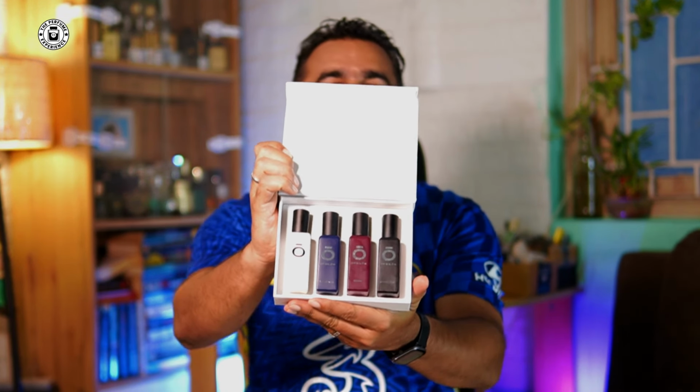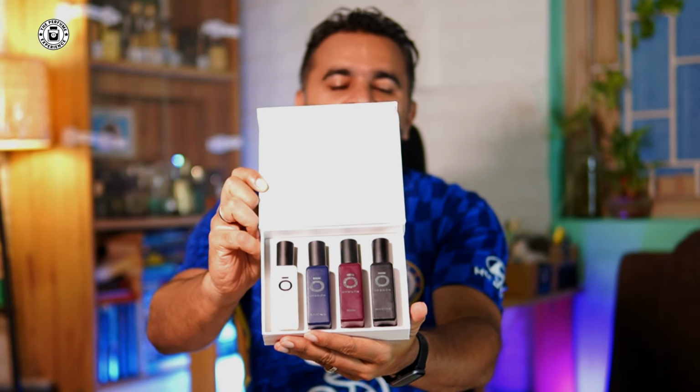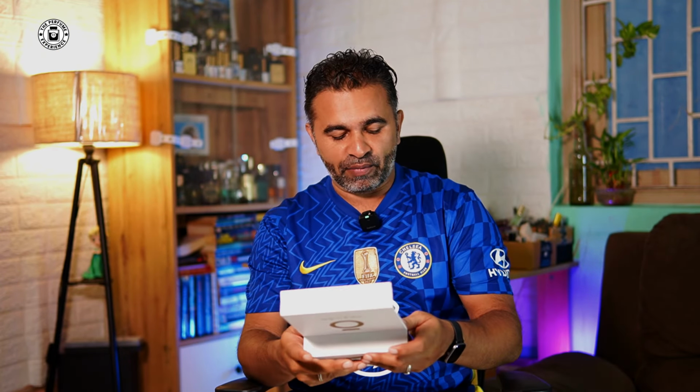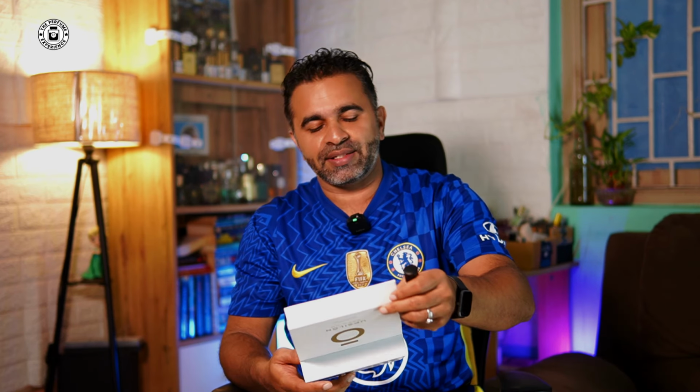So you will get a box that looks like this, where there are 4 fragrances sitting in this, and you will see them in colors which is white, blue, I think some kind of burgundy and black, right? And let's talk about each one of them very quickly. This is just the first impressions because I got this box only yesterday, so I thought let's discuss these fragrances now with you. I will do a detailed review a little later when I have a little more time for testing and all of that, right?